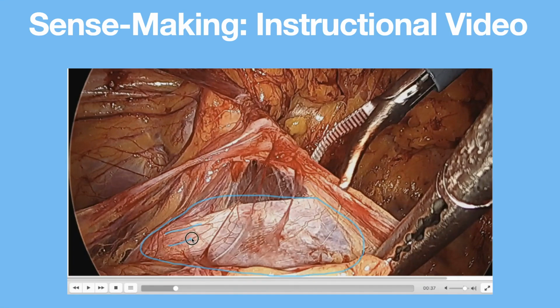So my first experiment was designed to compare a couple of different teaching strategies. The first is what's called sense making. And first I should mention that this was an experiment based on inguinal hernia anatomy, as you can see on the screen. And specifically the task within the experiment was the identification of the hernia sac or the peritoneum.